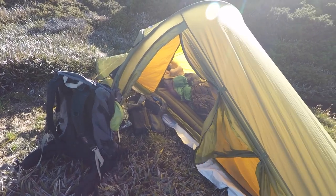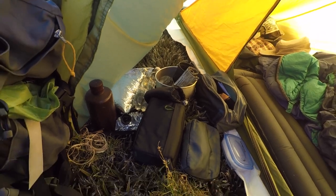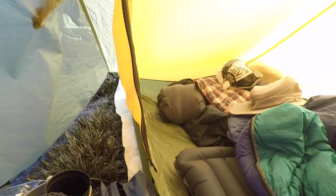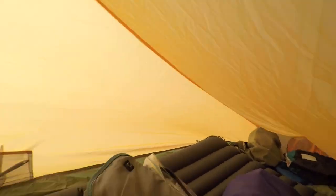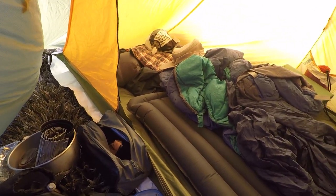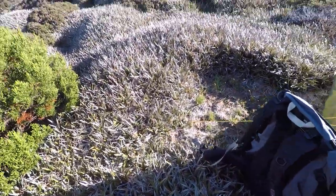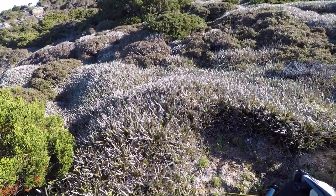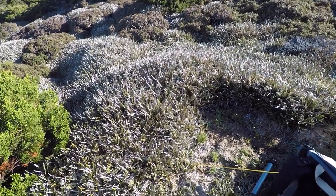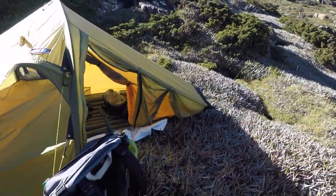Yeah, so it's quite roomy. It's got a good vestibule. You can't really cook, you can cook in it, but you've got to have the door open a bit. But yeah, plenty of room for all the gear. The trusty X-Ped down mat. Get a blissful night's sleep, although you don't really need a down mat when you're sleeping on this stuff called pineapple grass. It's quite spongy and very soft and contours to your body, so you can actually get away without a Thermarest. So yeah, that's the tent.